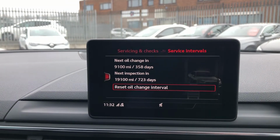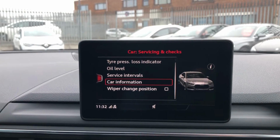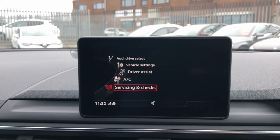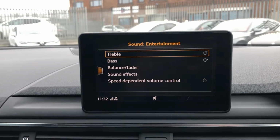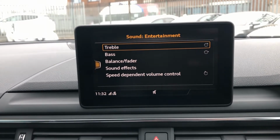You can see it's not due for 358 days, so you're totally covered for the next foreseeable year. You've also got your wiper change position as well. Just loads of in-depth options that Audi have made a name for in their response to what their critics and what their owners really wanted from this model.